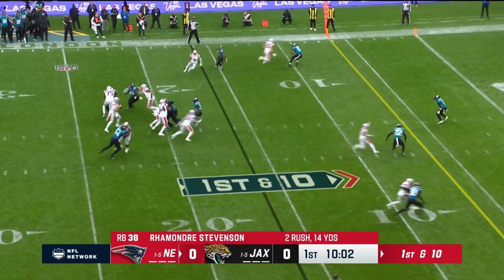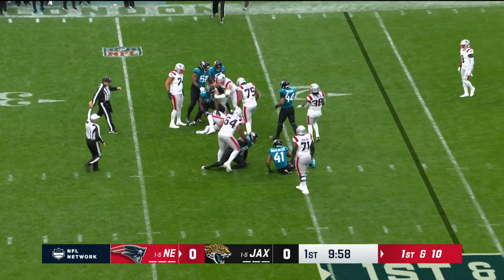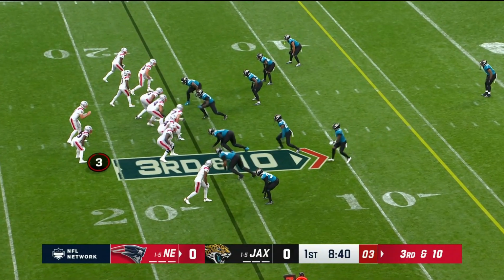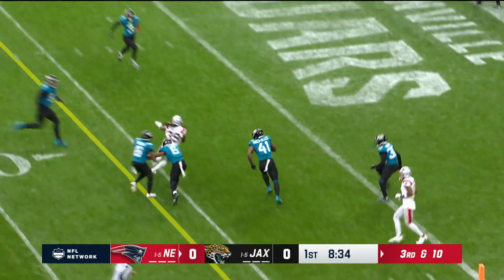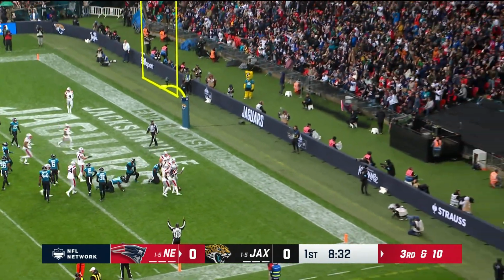Mayo, play fake, looks left, gets pressured, and gets dropped. Devin Lloyd. He's right there. He's their favorite red zone target. Mayo swings it out. That's Jermichael Hasty making a cut inside the 10, inside the 5, and he has a touchdown.